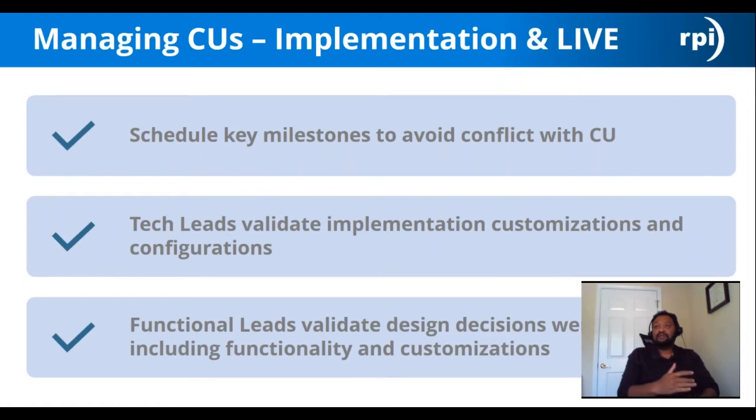So team, this is certainly not a laundry list, but I would say these are the three major tenets that you want to think through, regardless of whether or not you're actively implementing in the cloud or whether you're live in the cloud already.